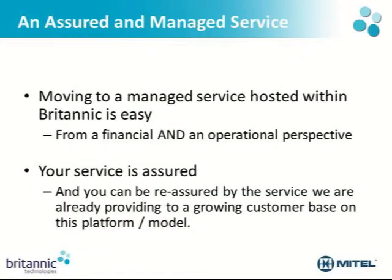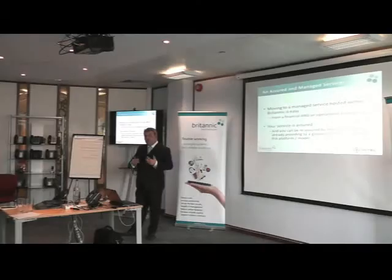An assured and managed service. It is very easy to move to these models. We've been doing it now, as I said, for 4 years. We've got a lot of experience in going in, auditing where people are at, and actually starting to shift the consumption and delivery of technology.